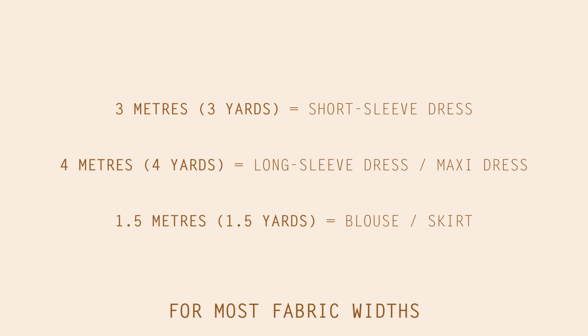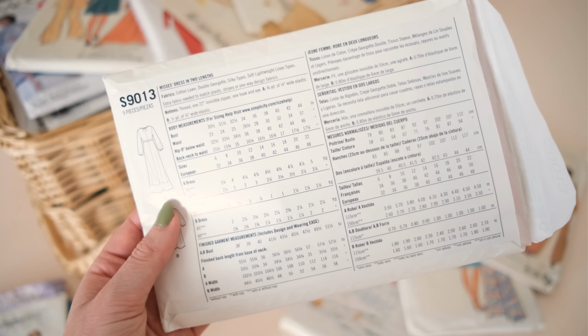To figure out what amount is enough for you and your measurements, take a look at some of the patterns you have in your stash, or if you don't have any patterns, have a look at some online and check out how much fabric each one says you'll need for your particular size. I recommend checking at least 5 different patterns for each garment type, and from those patterns figure out an average amount of fabric you'll need. Then write this average amount of fabric down in your notes app of your phone so that it's handy next time you're out and about fabric shopping.